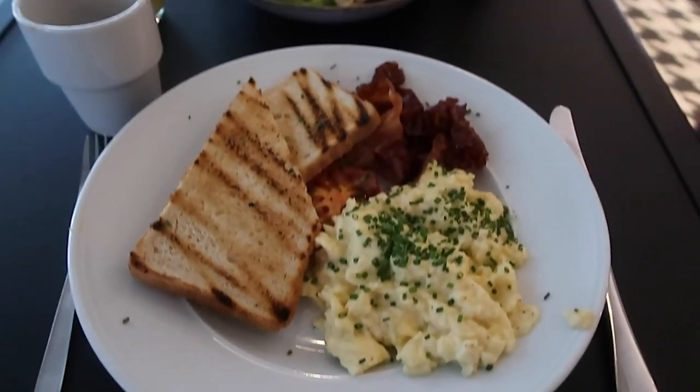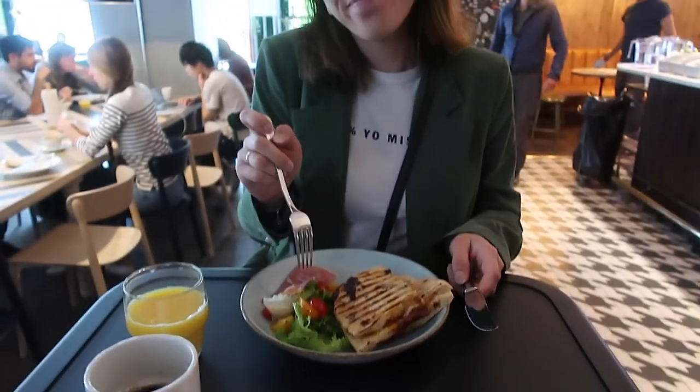We're staying at the Generator Hostel, which is actually really nice. If you come to Stockholm, I definitely would recommend staying at the Generator. We just had lunch back at the place and we went to pay for our sandwiches, and the guy basically let us have it for half price and was like, spend your money elsewhere, which is a really nice touch. So definitely check out Generator if you wanna come stay in Stockholm, because they've been really kind to us.